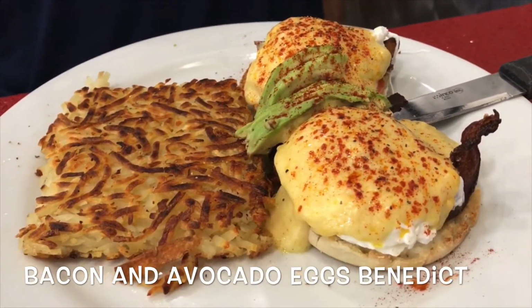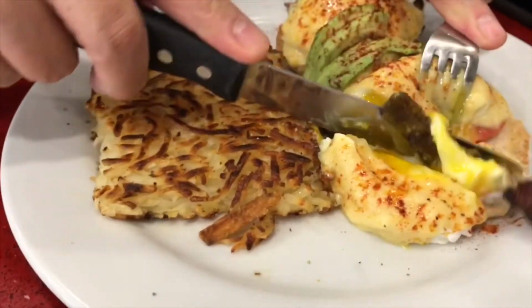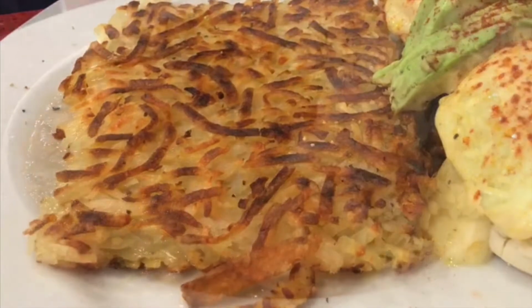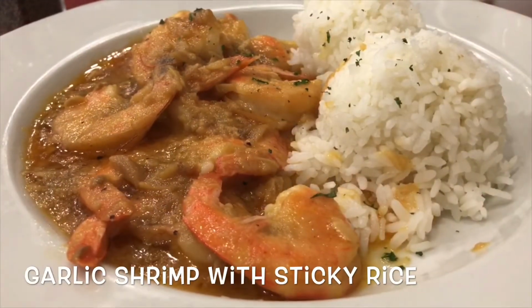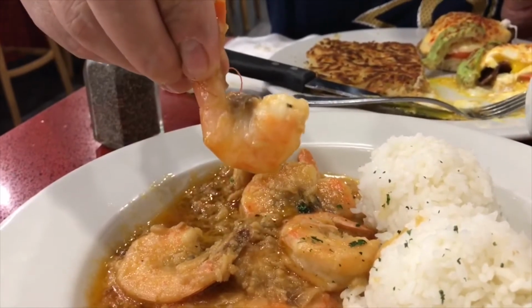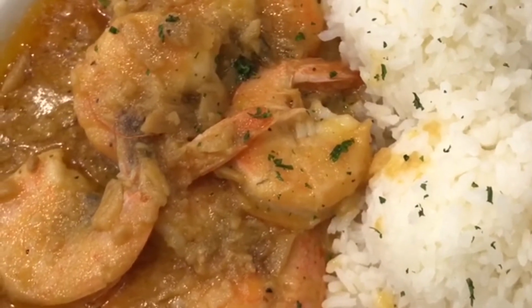Which is exactly what we did. We devoured this thick-cut bacon and avocado Benedict. It came with perfectly done hash browns. The whole dish was absolutely delicious. And they also serve up a selection of island favorites, like this garlic shrimp plate lunch with white sticky rice. The large prawns are smothered in a secret garlic wine sauce, which is fabulous.